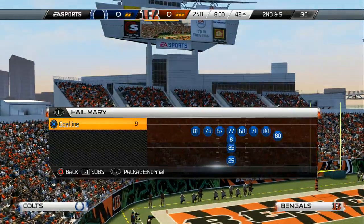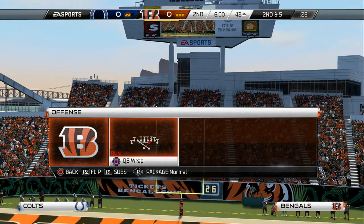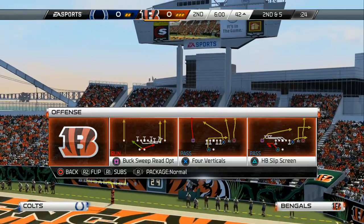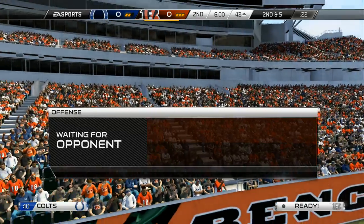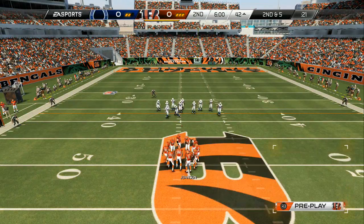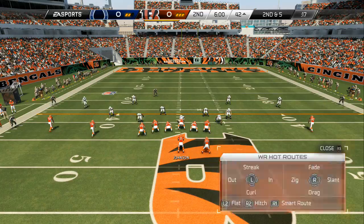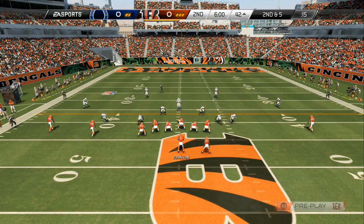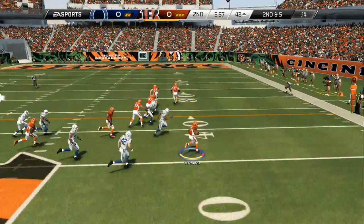Watch the run, because he likes to run across. You know what I'm saying? You need to get rid of Andy Dalton. Okay. You see what I'm saying? Screen.